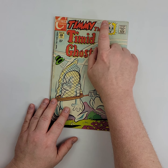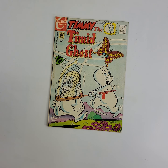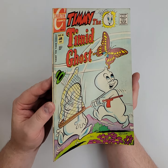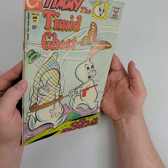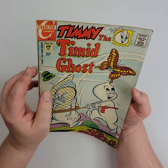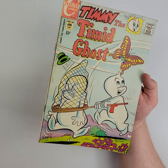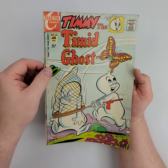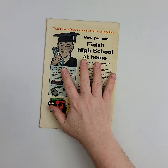Now, I do want to point out some writing on it right there, just so that you're aware. This is number 20 from 1971. It's a Charlton comic. Let that light shine on it. Some wear at the top, that bending. We already pointed out the writing. Staples and spine. You get some dirt right along here. We'll show you the back.